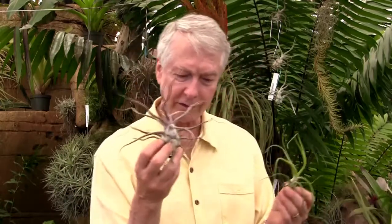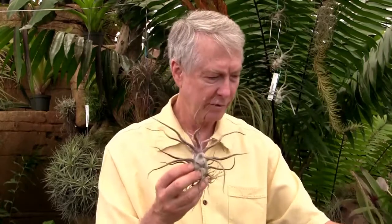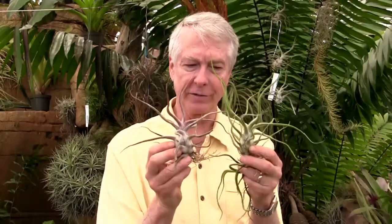this is called Tillandsia Ty. Well, I've got one that's called the Perfect Blend. Let's see, which one? This is the Perfect Blend. They're a little similar but different. This is Ty, and this is the Perfect Blend.